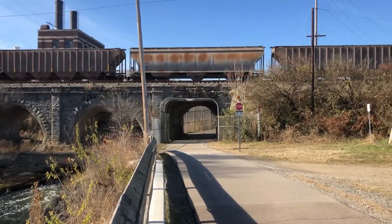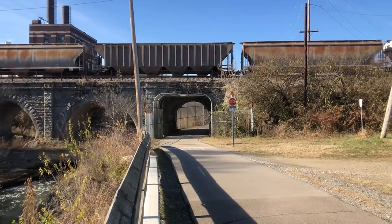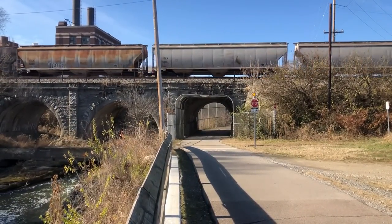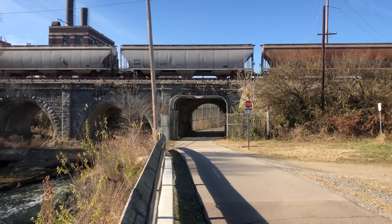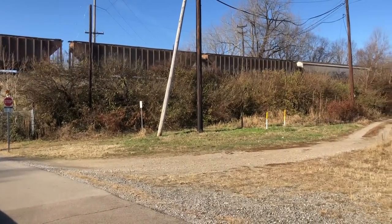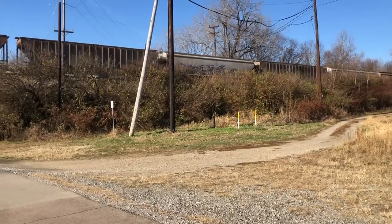You can also listen to the CSX dispatcher on 160.320 right here, and then your intertrain device 452.9375. The head intertrain device 457.9375, which I rarely ever use. They don't put out a very strong signal. I usually only listen to the end of the train.